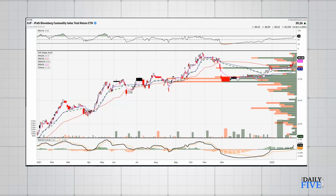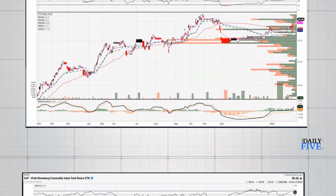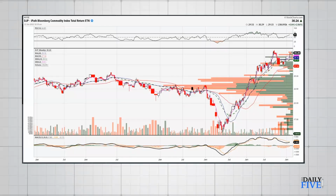But like this, we are very close to breakout point. We have a little bit of a gap there that was created today, but looking as long as we can stay above 28.50, that is going to be a good support to hold. And on the bigger picture, we have more ability to move up.